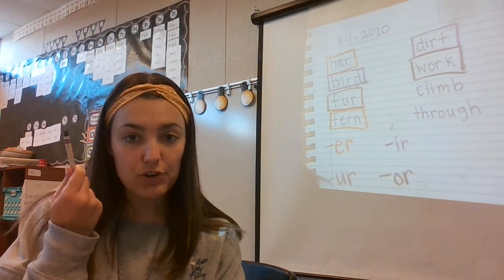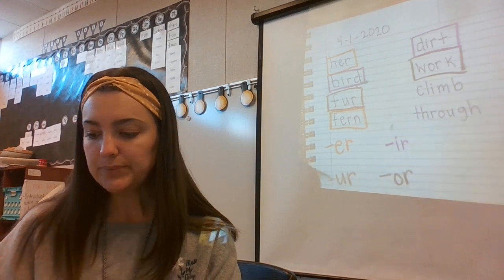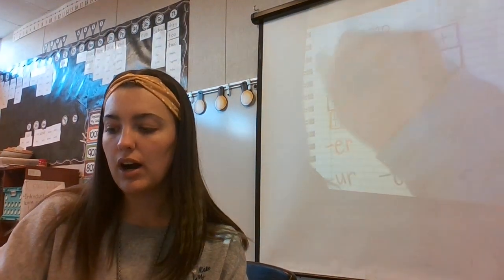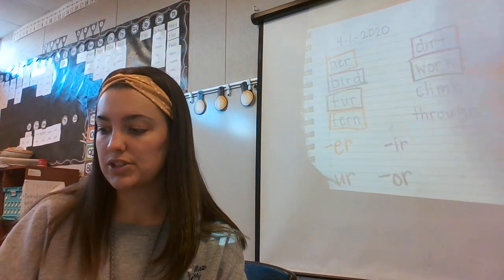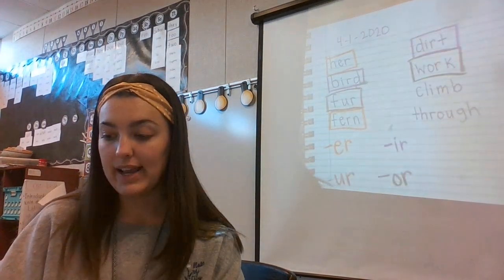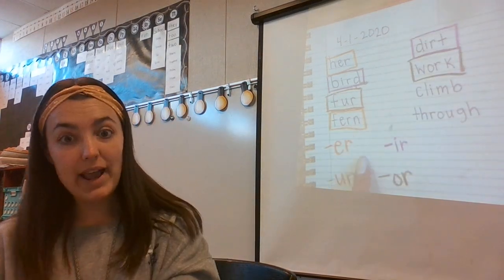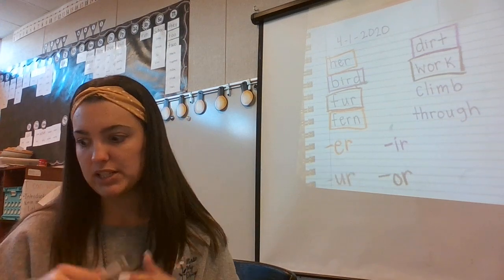Now, if you have different crayons at home and you want to color code them like I did, it can be super helpful. If not, maybe you only have a pencil. Do yourself a favor and do, okay, my ERs are going to be hearts. I'm going to draw a heart around my ER words. And my IRs are going to be triangles. I'm going to do triangles around my IR words. And I'm going to do circles around my UR words and a square around my OR word, or something so that you can see which word uses which way to make the sound. You can do it with colors, you can do it with shapes, whatever works best for you.